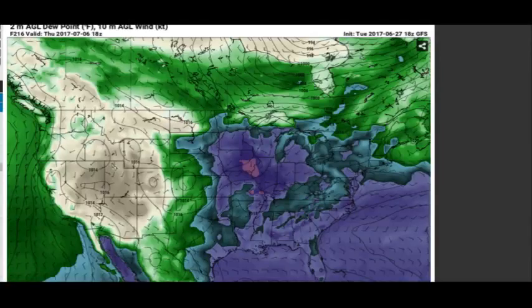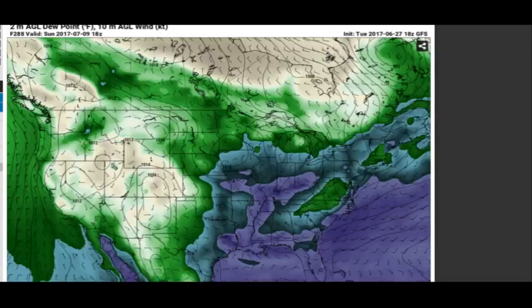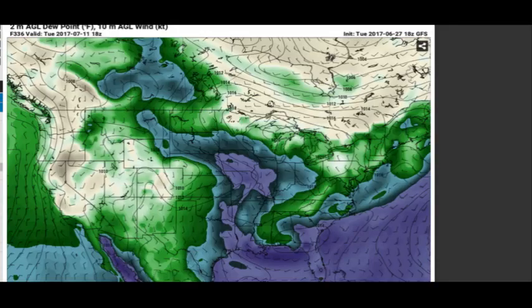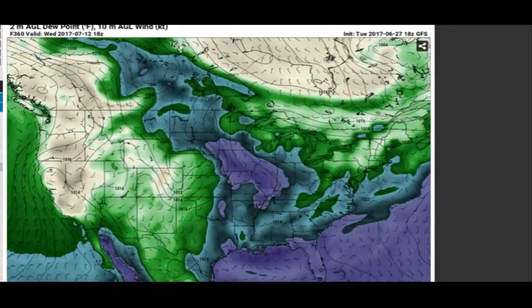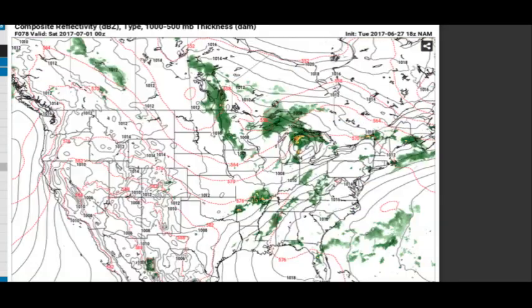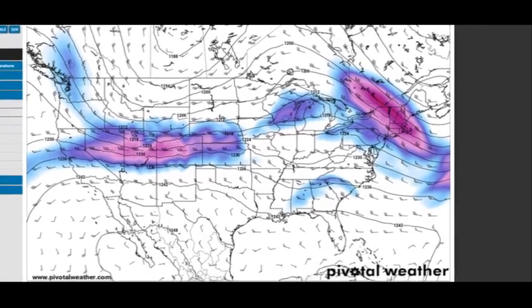Then the rest of the chart, just front hanging around in the northern plains. Looks like we're under southerly flow most of the week. Yep, pretty much all week. Southerly flow and action in the central and northern plains. Okay, let's see here. We're going to check out the upper level ridging. We'll check that out real quick. That's the last piece of the puzzle.